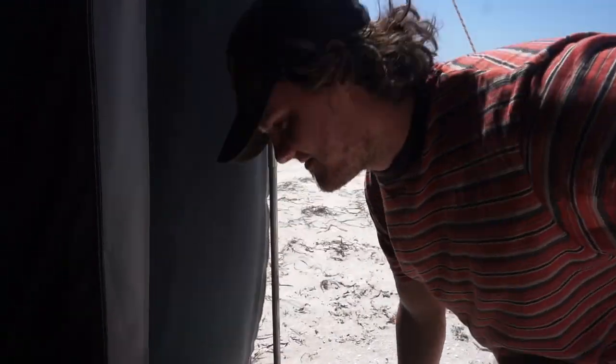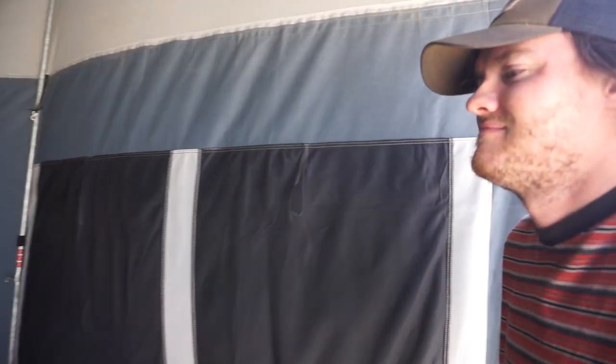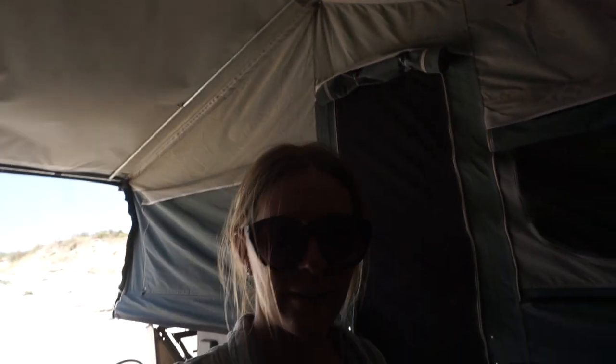We've walked back to a sandstorm. It's got real windy, eh? Yeah. Lucky we put this front wall on before we left. Otherwise it would be so much worse. Like, look at this. Oh my gosh. On the kitchen table. Oh well. If there wasn't already sand on everything, there is now.